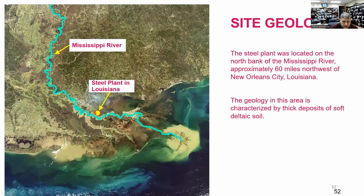Here's the site. This is the Mississippi River. The steel plant is located on the north bank of the Mississippi River, approximately 60 miles northeast of New Orleans. The geology of the area is characterized by a thick deposit of soft deltaic soil.